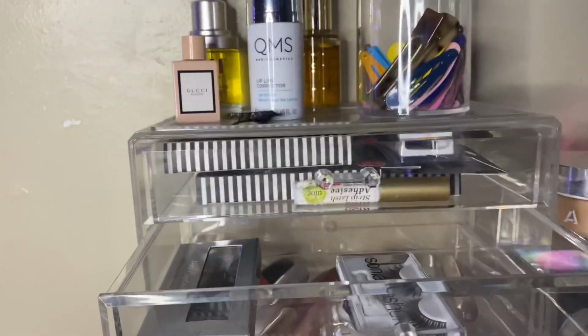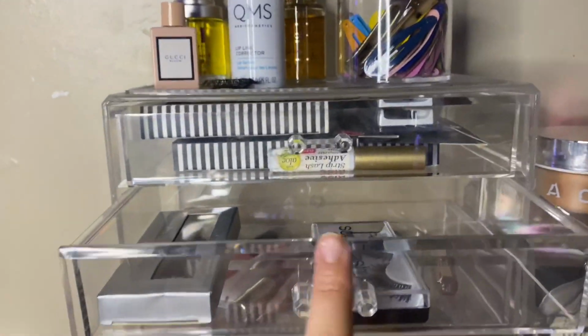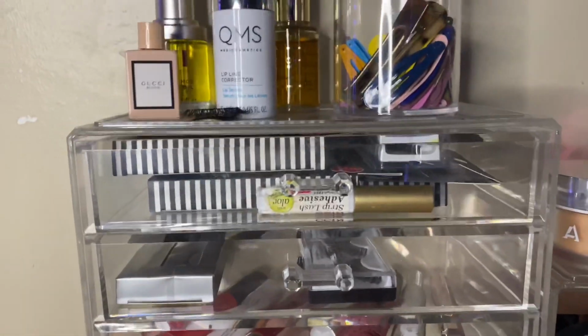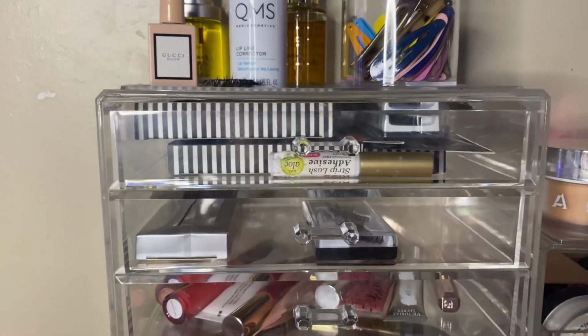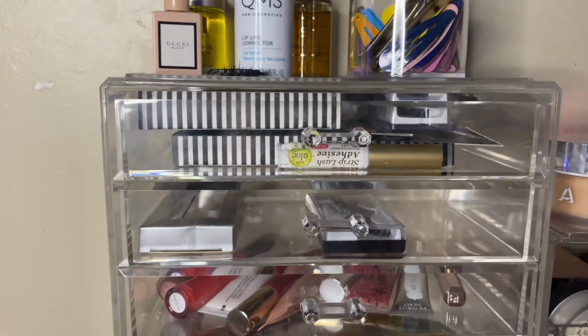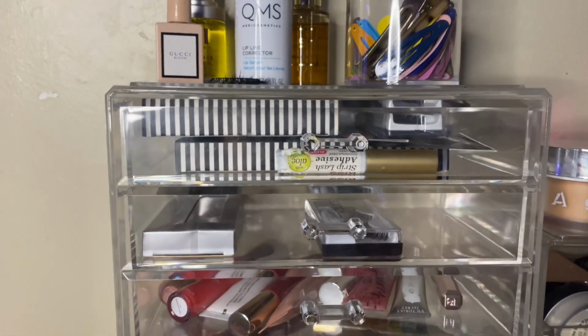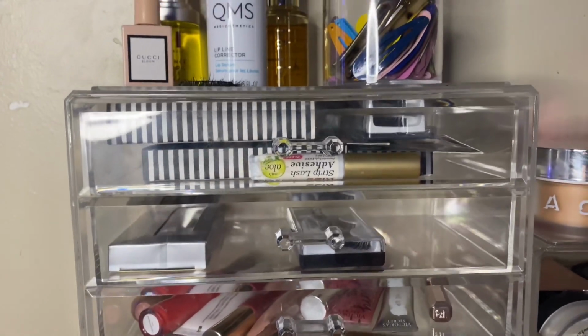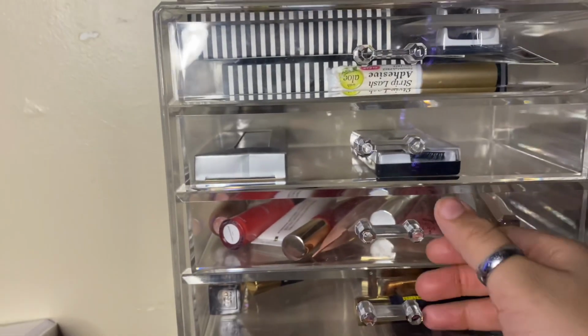I did have a big collection, but like I said, I was using them a lot back then until I got eyelash extensions, which is kind of more preferable for me because I'm not a professional at putting on lashes, and I don't think every girl is, but it's just a lot of work for me, and I hate taking it out. So I like getting extensions, so don't judge me.